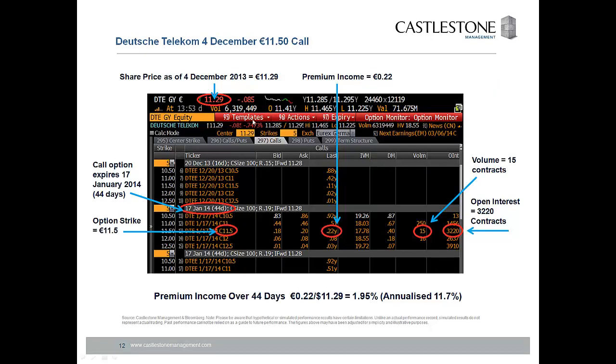I've given the same example here with regard to Deutsche Telekom, just as an idea. Here is Deutsche Telekom on the 4th of December, trading at €11.29. We decided to write a 17th of January 2014 call, which was 44 days away, and we decided to sell that with a strike of €11.50. So the fund received in income 22 cents. In effect, the premium income that was derived from that is 22 cents over the purchase price of 11.29, and you can see that's a number of 2%, and an annualized number of 11.7%. And it is that income that we're aiming to continue to derive from Deutsche Telekom.